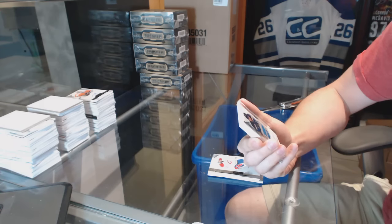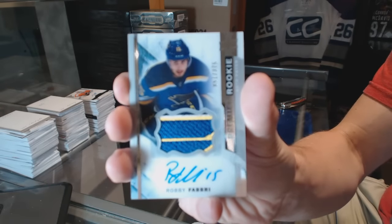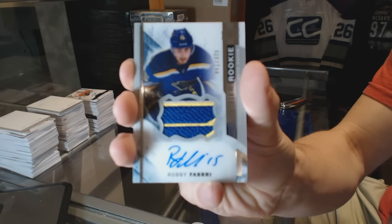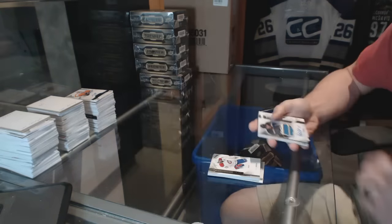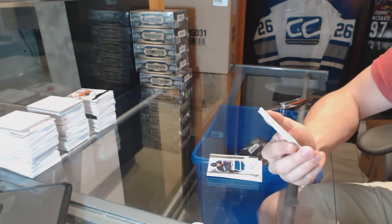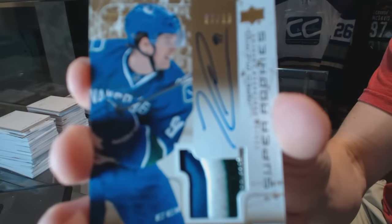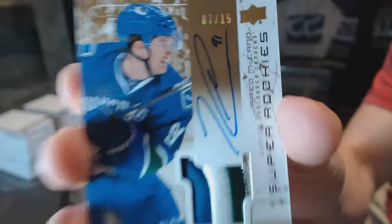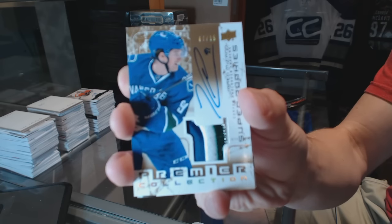We've got a rookie patch auto number 375, Robby Fabbri. Rookie patch auto out of 375, Robby Fabbri. Nice to fetch. We've got an 03-04 rookie patch auto tribute gold, numbered 7 of 15, Jared McKenzie. Four color to boot, 7 of 15, Jared McKenzie.